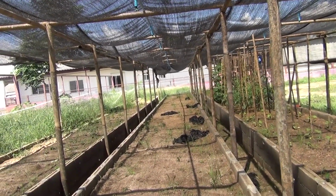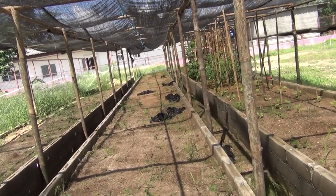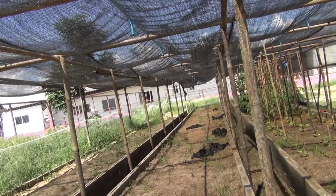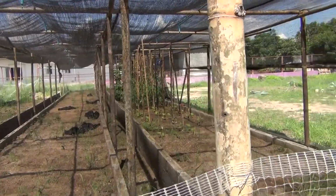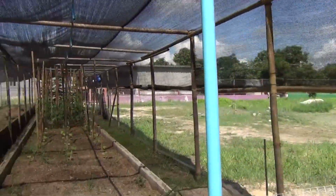Let me just put a little bit of pressure to get that air moving, the water moving. As you can see, it's slowly making its way down towards the end. Okay. Now it's made its way all the way through. Whoa, this one's really strong.